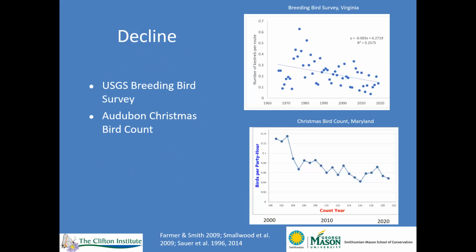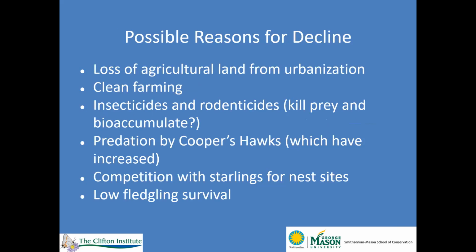Another citizen science data set is the Christmas bird count, and you can see a similar trend from 2000 to 2020 in Christmas count data from Maryland. So there clearly is a gradual decline in our area.